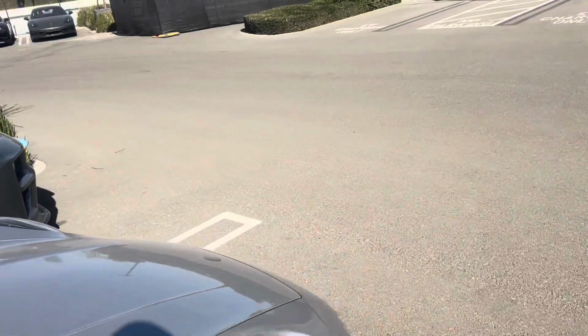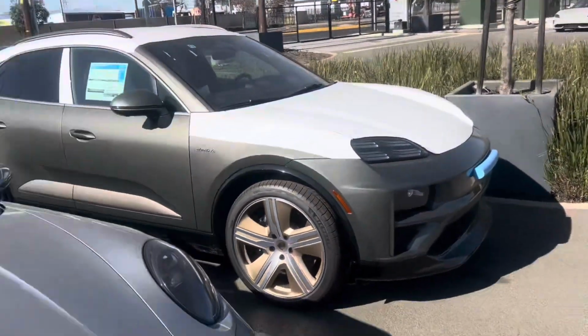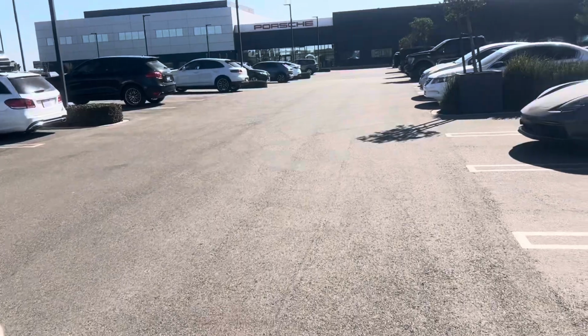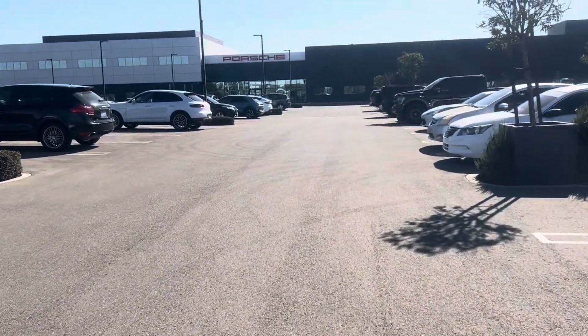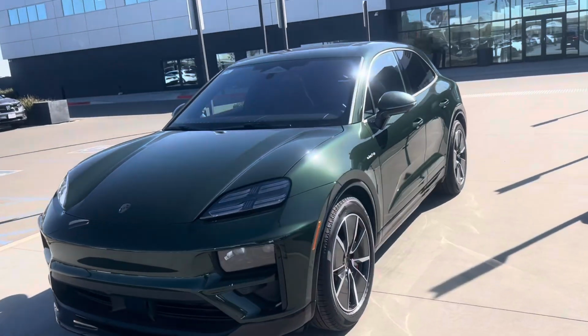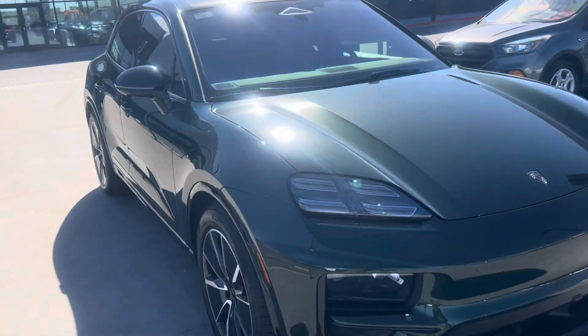And then they have an electric, looks like Cayenne over here. So they do have a few vehicles out here on display before you walk in. So let's dive into this place and see what we can find inside. Here's another beauty here on display. This is the electric. I like this color. Shows up really, really well.